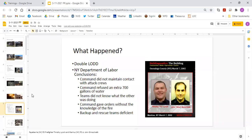So what happened? There is a double line of duty death. Fayetteville, New York firefighter Timothy Lynch and Manillas, New York fire department lieutenant John Granachetti unfortunately didn't make it. There is a NIOSH report, but there's also one from the New York Department of Labor, which is a little bit more poignant in their findings.